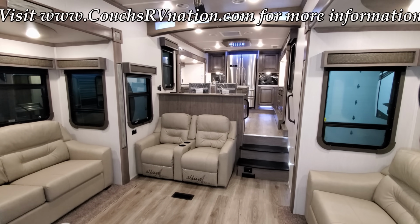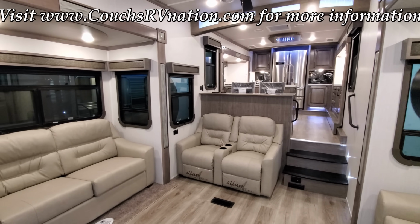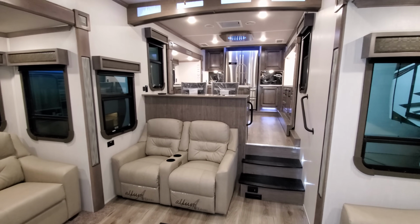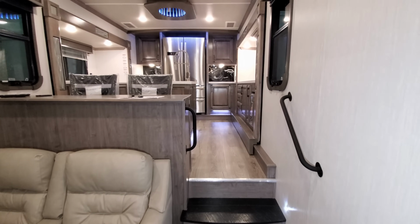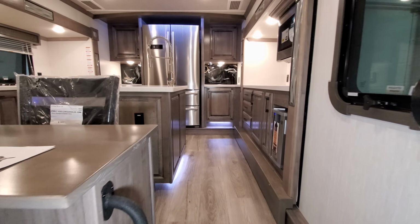Alright guys, we're now up inside this beautiful 38 EFK Cedar Creek Champagne here. And we are going to start up in the front kitchen section and then kind of work our way to the back. Now, walking up into the kitchen, you have a couple steps that bring you up there. A couple little grab handles there to help you.